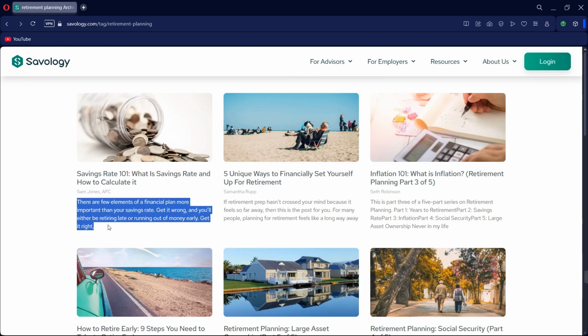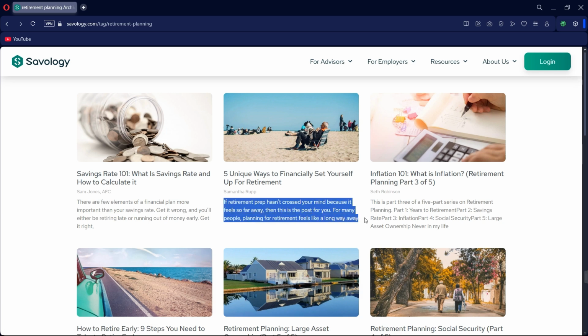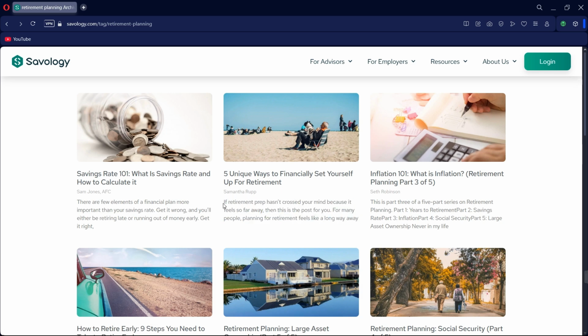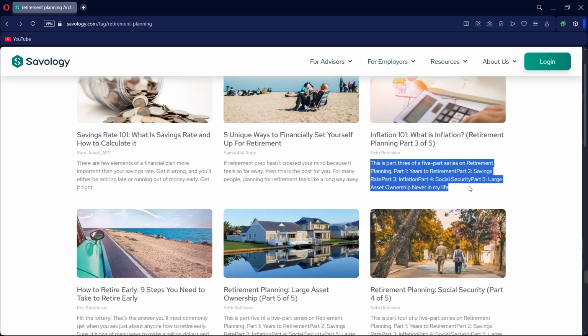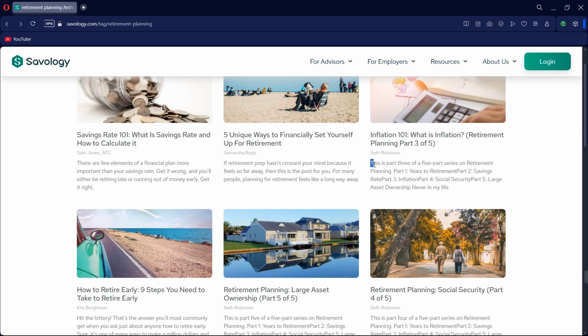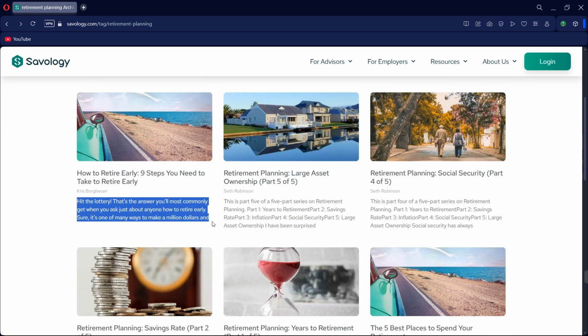I've been exploring the Savology Retirement Planner in 2025, and it's quickly become one of the most approachable and well-structured tools for anyone serious about improving their financial future. What I like most about Savology is that it simplifies complex planning into clear, actionable steps without sacrificing quality or detail. Getting started is fast.